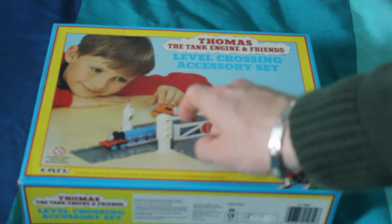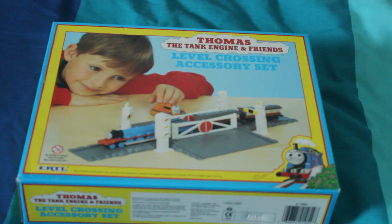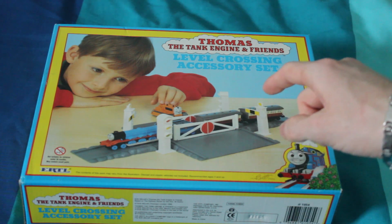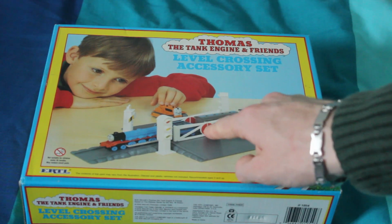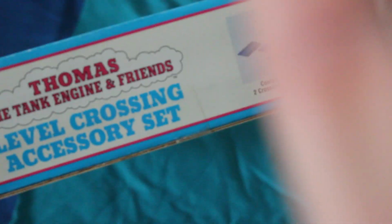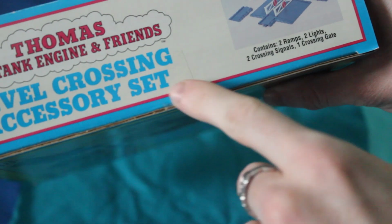As you can see on the front, it's got Gordon and Terence the Tractor. However, them two, again, aren't featured in the set, but everything else you get in the set are the signals and some more traffic lights. And obviously the level crossing and the track. Now this one, you can probably tell, judging by the colour, that it's slightly sun faded. However, again, it is sealed.